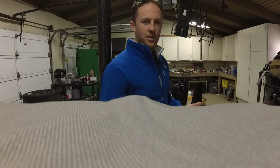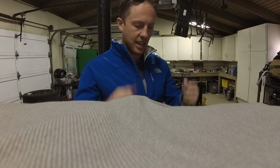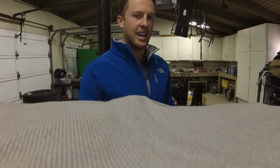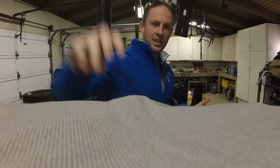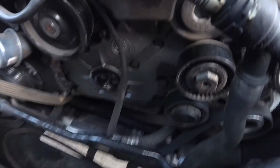I think a week ago, I'm driving the car, the power steering goes out, I pop the hood, and the accessory belts are not moving. And so I know immediately that the harmonic balancer failed. So I pull this thing out, and it spins. I mean, it's such a terrible design.